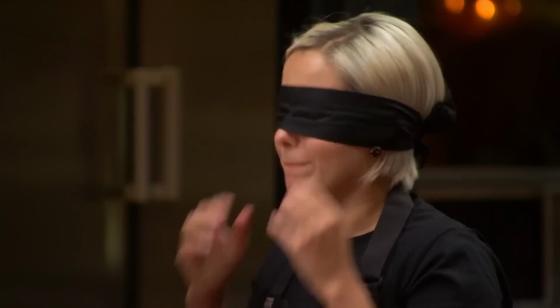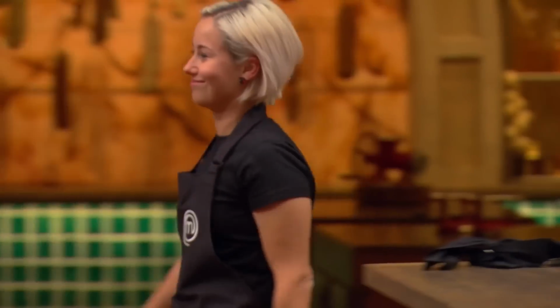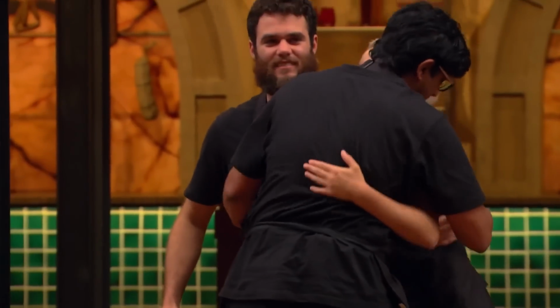Tamara, I'm sorry, it's not rock melon. Oh. Texture of melon, has very little flavour, cucumber. Not something that I thought would turn up in a sweet ingredient challenge, but now I've got to cook with it.